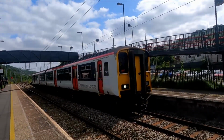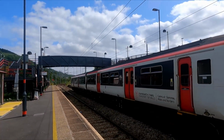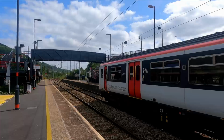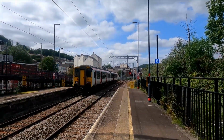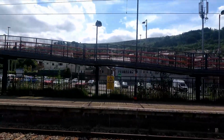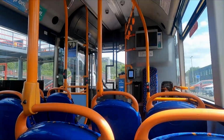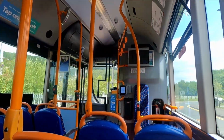152.13 heading out. Time to head out of Mountain Ash now. There's the station just as you can see it there, and we're going to head off and catch a bus to Merthyr. Update you soon. Right, so we're on board a Stagecoach street light now. I'll give you a bit of an onboard shot.